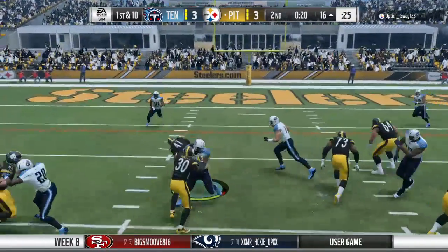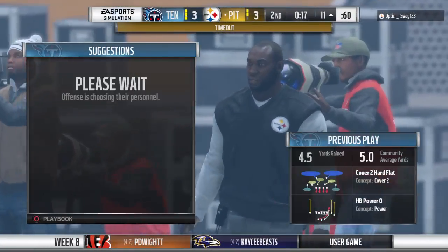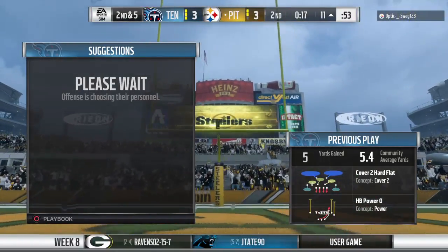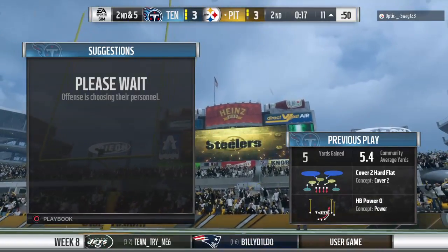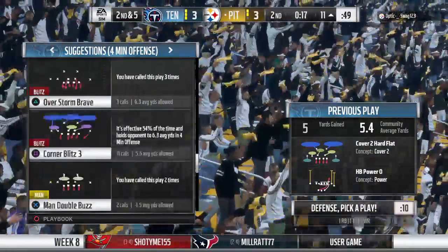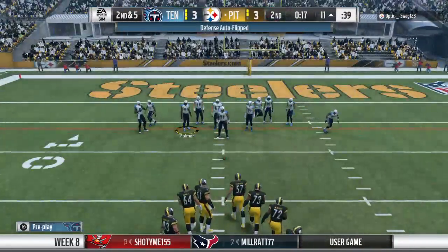Staying on the ground on 1st with Kamara. And able to push his way forward here for a good little gain. And before this 2nd down play, we'll get a whistle, a signal, and a timeout, as they'll stop it with 17 seconds to go in this first half of action. So we've got a 2nd and 5.